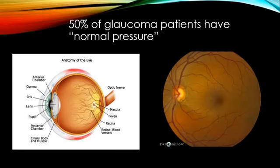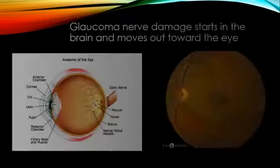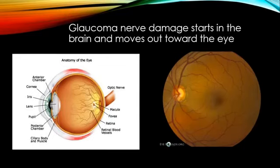And the thought is some of it is the pressure in the eye pushing on the little tiny capillaries that nourish the nerve as they come into the eye. However, there is also some evidence showing that the glaucoma nerve damage actually starts back in the brain and moves out towards the eye. So that is also up for some discussion.